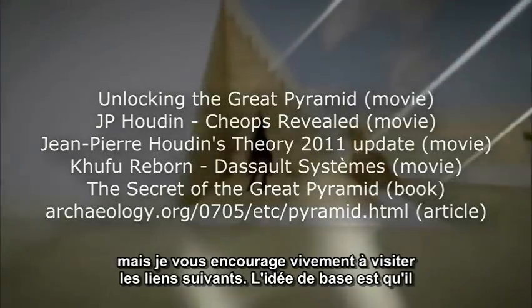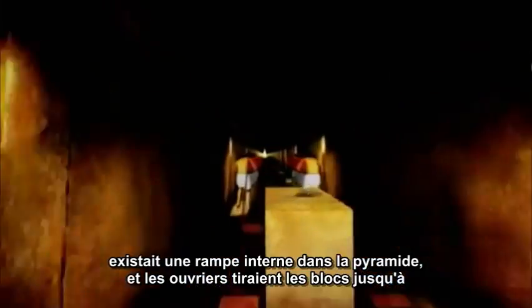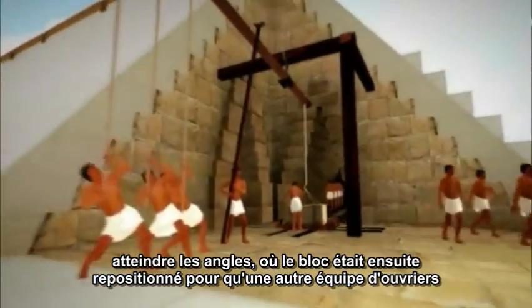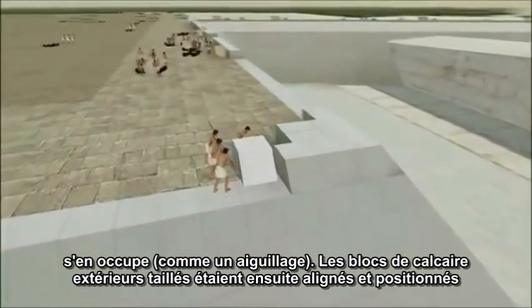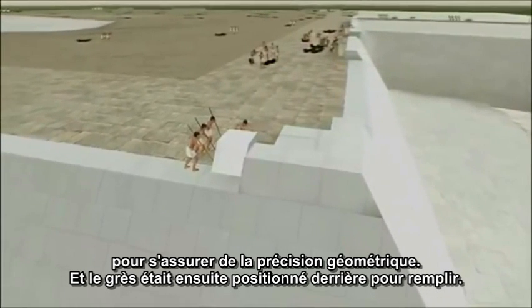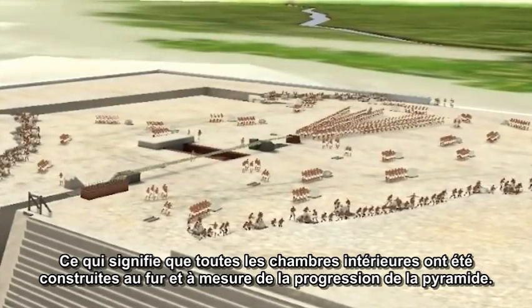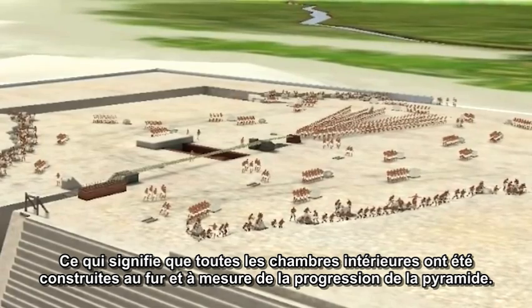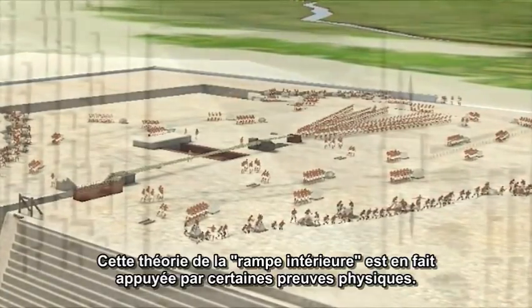The basic idea is that there was an internal ramp in the Great Pyramid, and workers dragged the blocks through it until they reached the corners, at which point the block was repositioned for another team to pull it up the next ramp. Also, the exterior limestone blocks with the polished finish would have been positioned and aligned first to ensure geometric accuracy, and then the sandstone blocks would have been positioned behind them as filler. This would mean that all the internal chambers, like the Queen and King's chamber, were built as the pyramid progressed upwards in the light of day.